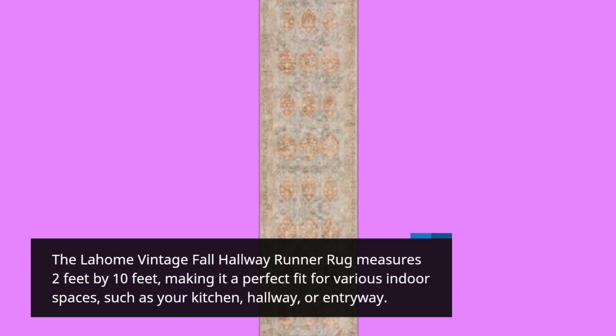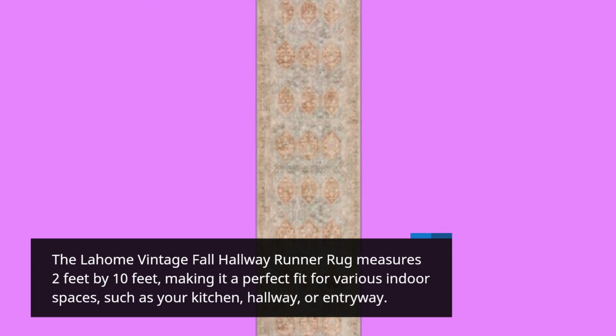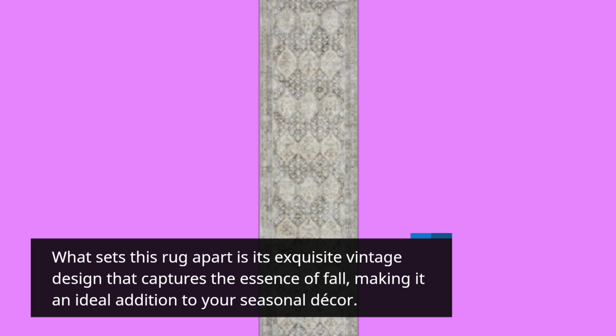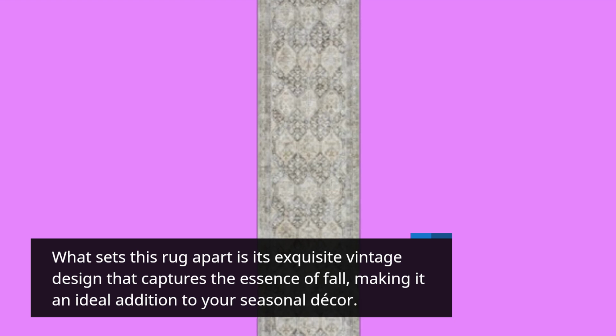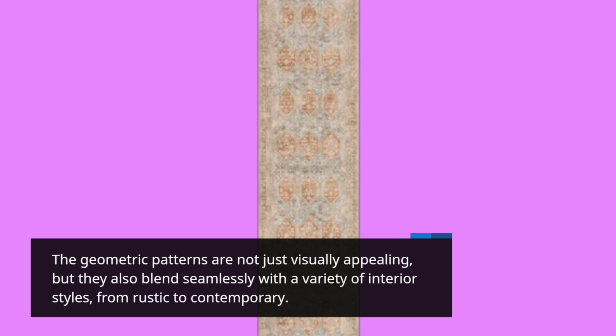The Lahome Vintage Fall Hallway Runner Rug measures 2 feet by 10 feet, making it a perfect fit for various indoor spaces, such as your kitchen, hallway, or entryway. What sets this rug apart is its exquisite vintage design that captures the essence of fall, making it an ideal addition to your seasonal decor. The geometric patterns are not just visually appealing, but they also blend seamlessly with a variety of interior styles, from rustic to contemporary.